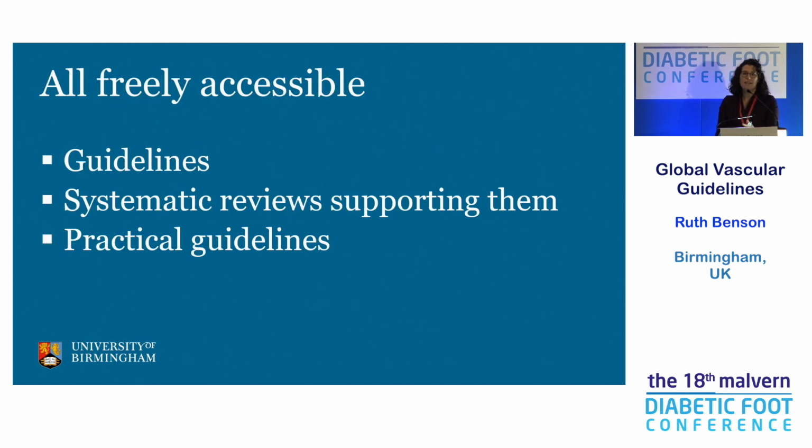Importantly, they're all freely accessible. The guidelines are freely accessible online. The systematic reviews supporting them are freely accessible, as are the practical guidelines, which means that there is no barrier to accessing them and the information that they contain.